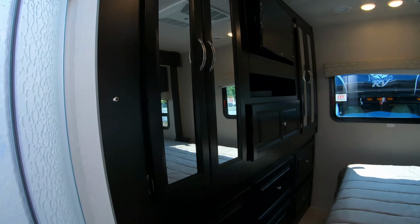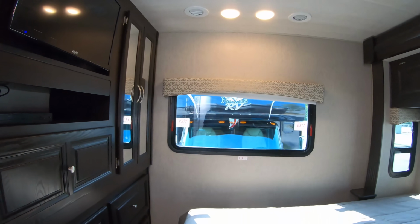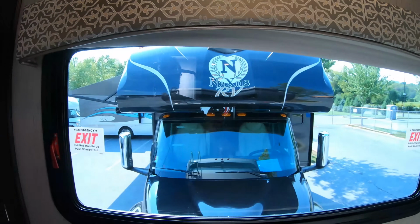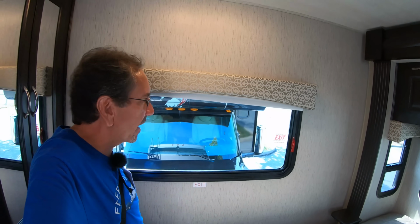And back here you have your bedroom. Similar deal as all the others, but in this one the emergency hatch is in the back. And I like this actually large window here, because if you back into a site like on the beach or somewhere like that, a lot of sites have the best view to the back, and a lot of RVs don't have a nice window in the back.